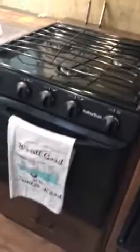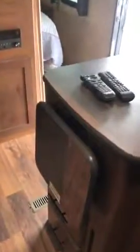There's an 8 cubic foot refrigerator, really good size, can fit a lot of food in there. And then a freezer, of course, fairly large size as well. Microwave, stove, oven, double-sided sink, a convenient shelf.